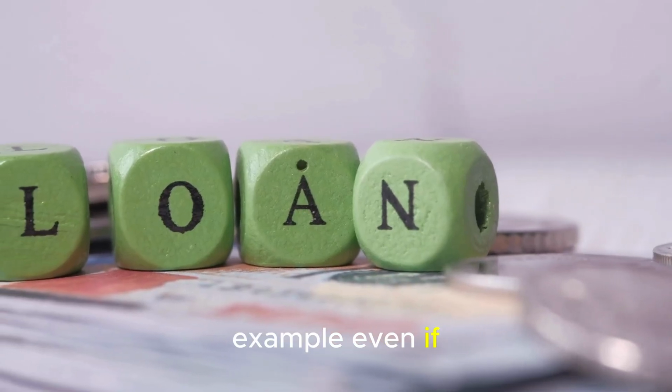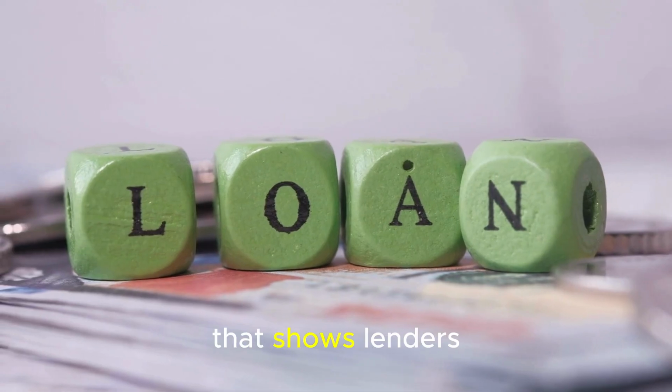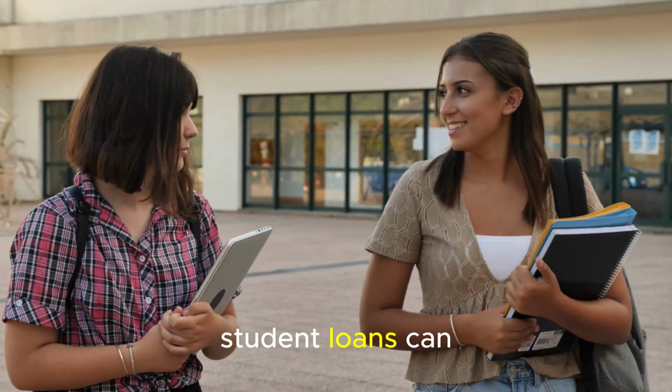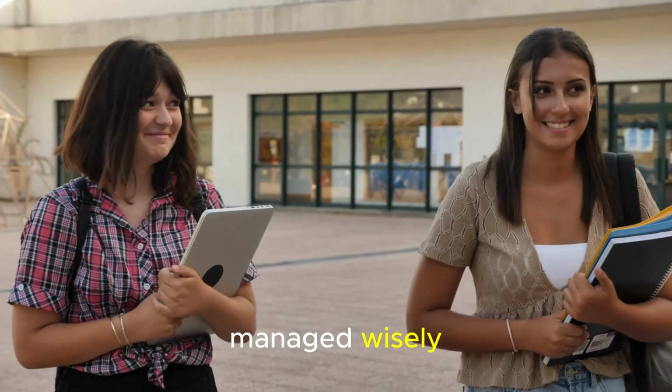Example: even if you're in deferment, make sure it's officially noted on your report. That shows lenders you're following the rules, not skipping payments. Student loans can actually be one of the easiest ways to build good credit if managed wisely.